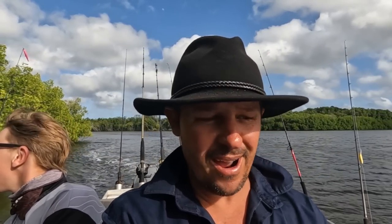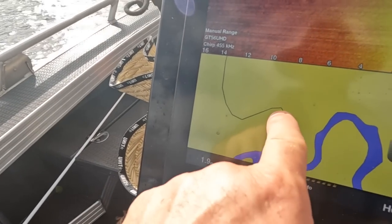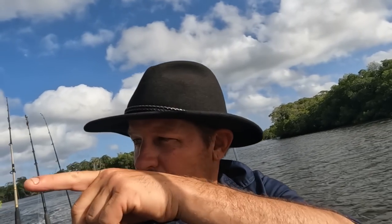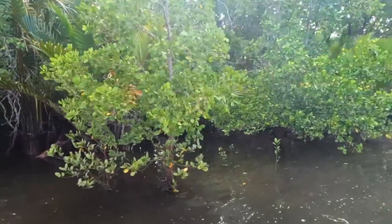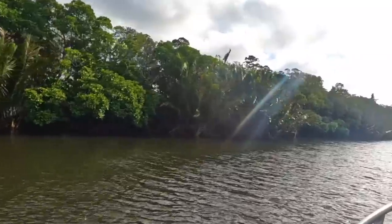So we're coming up the creek fairway now, a couple of kilometres. It's not a massive system, but it's big enough. Trying to find this little offshoot on my sounder, and get as far up as we can and work our way out, see if we can get a barra today. So keen. It's dropped down again here now, 1.9. We're starting to see palm trees in amongst the mangroves, which is pretty cool. Palm trees living in salt water, eh?